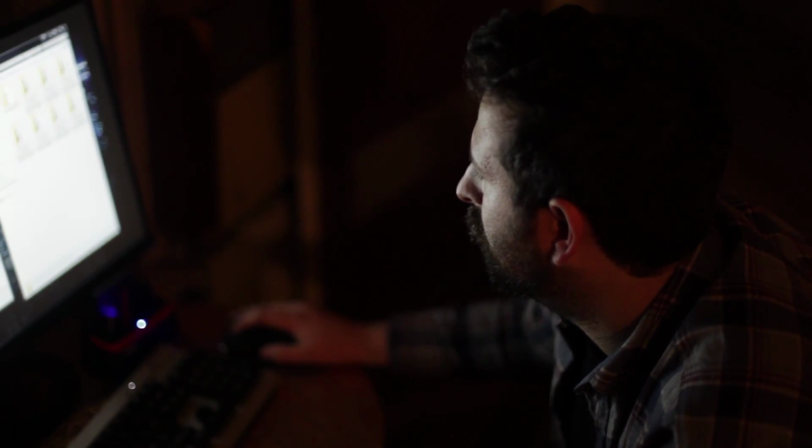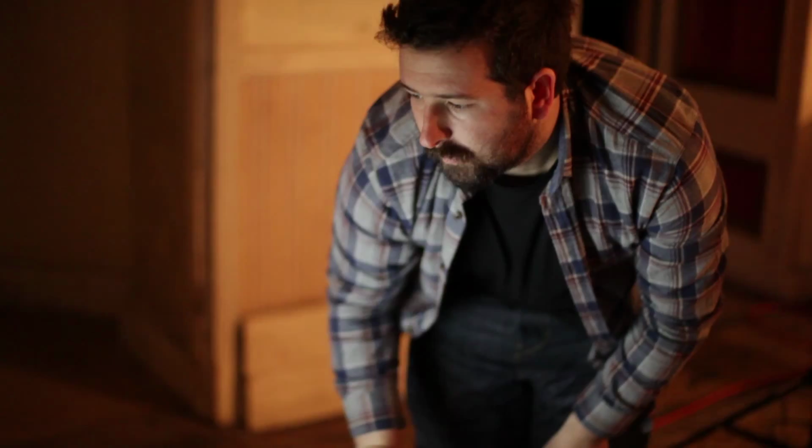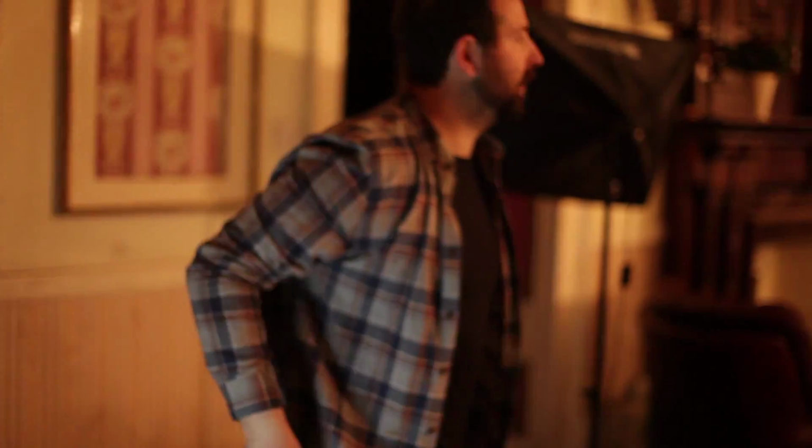Also, when working with such large files on an important shoot like this, it's a good idea to back up my files on location. It just gives me that extra peace of mind.